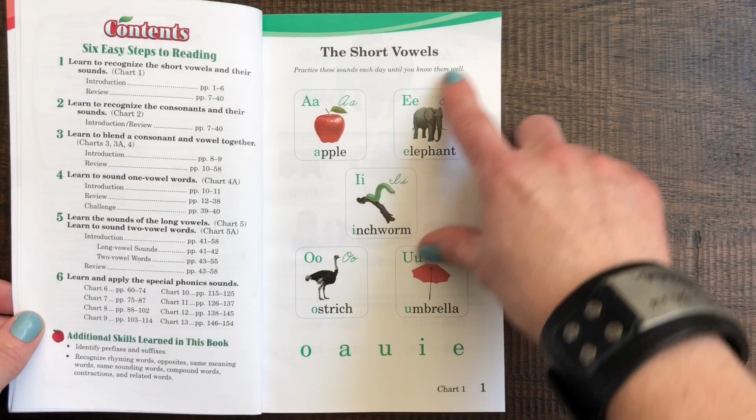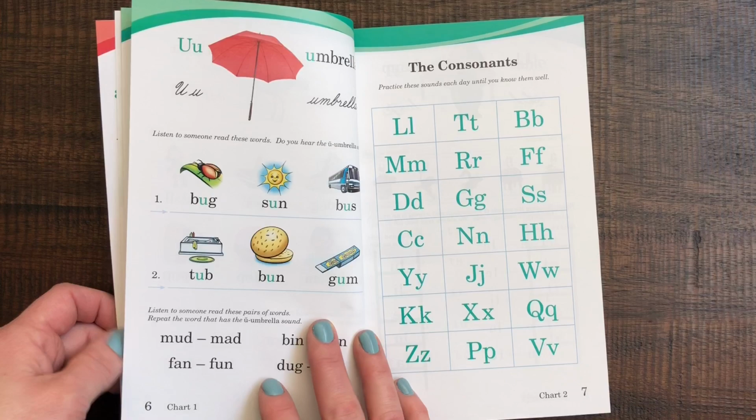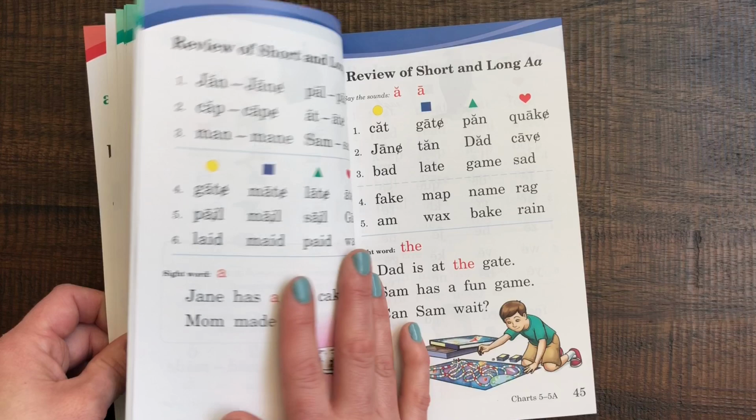So I'm just gonna flip through the pages to give you a look at what you would be getting if you did the Abeka program. Hopefully I'm not going too fast, but this could be pretty boring if we just go through each page. So I'm gonna flip through. I'm just gonna get to the middle of the book to give you a couple pages to look at.